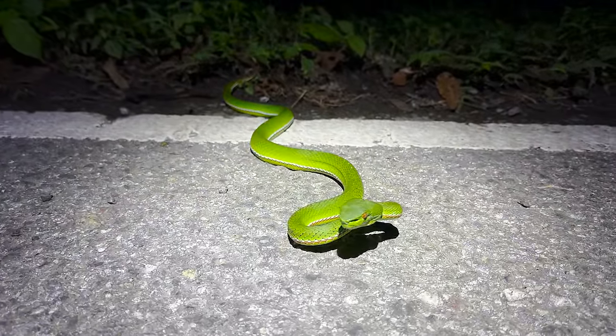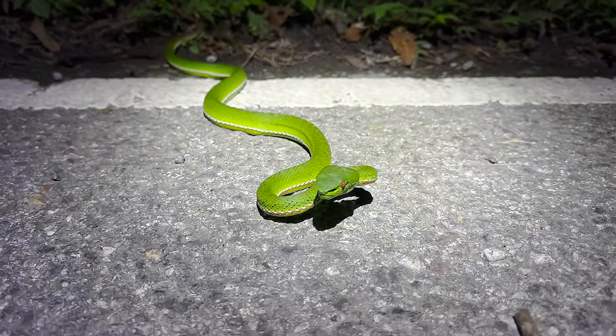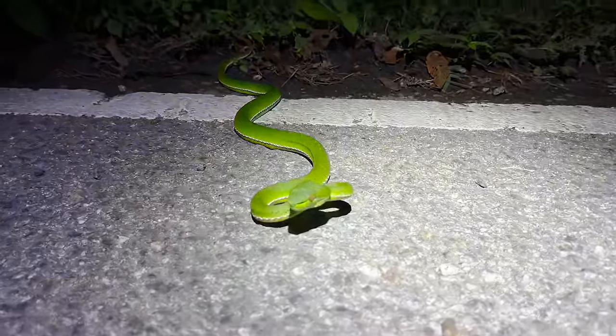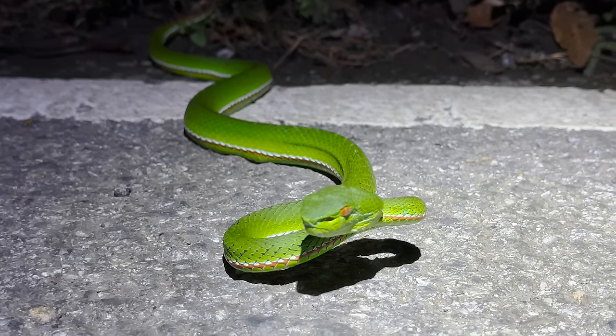First time ever talking about this species on the channel. Restricted mainly to the northeast of Thailand. Here it occurs mainly above 1,500 meters. There's actually 3 species of green viper which occur sympatrically here. And this is probably the coolest of them. Big adult male Gump. Females get giant, by the way, but yeah, let's see what else is about.